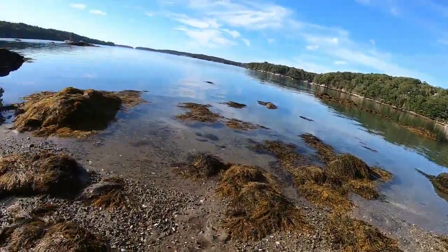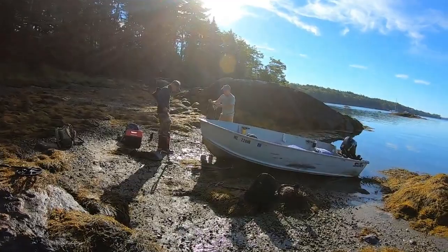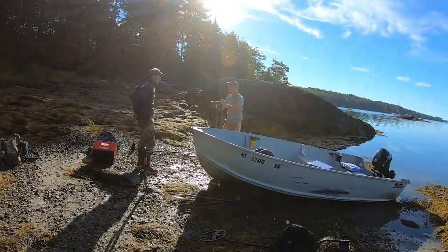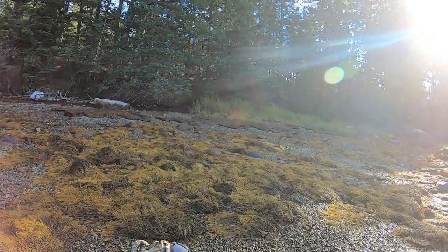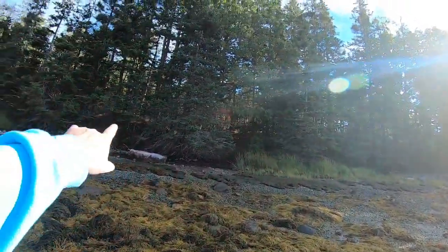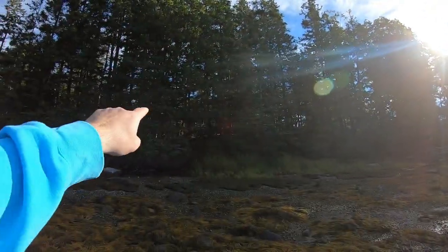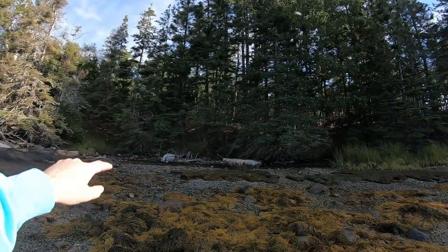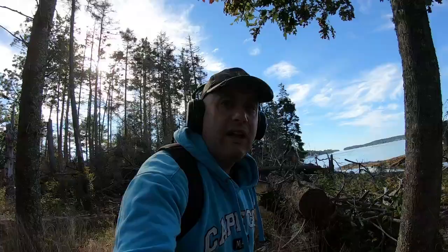Alright guys, so we just got on the shoreline, getting geared up, and we're gonna see what we can do when it comes to finding some coin. So we're gonna go up into these woods, and we're gonna hit this area. End up in the woods, should be a clearing with a ball field. So we'll see what we can find as we go. I'll get back to you.